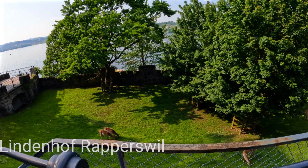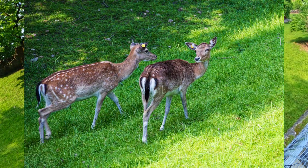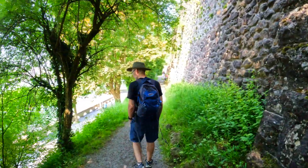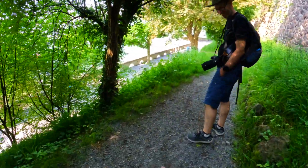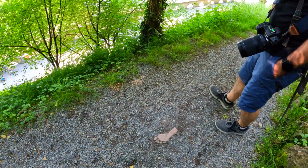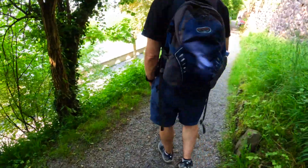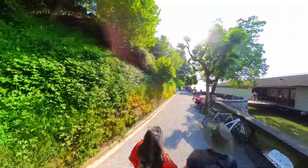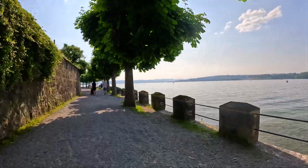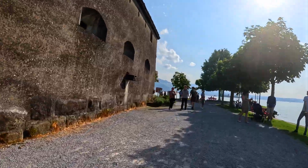On the side of the wall of the Rapperswil Castle, there's a deer park that has a path that leads down to the swim area that they call Seebad. Is that your foot? Did you do that foot mark for yourself 20 years ago? I remember sitting above that Seebad during the hot summer months of our project, thinking about swimming, never went swimming.